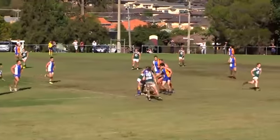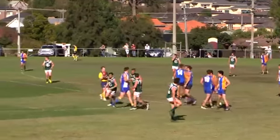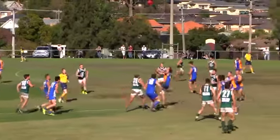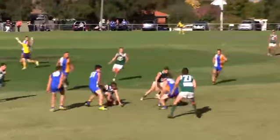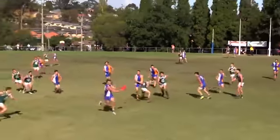And his kick wasn't probably his best one. He was trying to find a teammate on the near wing in Griffiths, but it wasn't a perfect kick. Ball brought to ground, tackle laid, and a stoppage here at half forward for the Borough. Sayers going in hard, puts the ball into the space of a couple of teammates. One of them was Hobbs. He couldn't take the ball cleanly. Driscoll lays a good tackle on a Greensborough player.